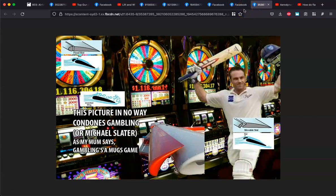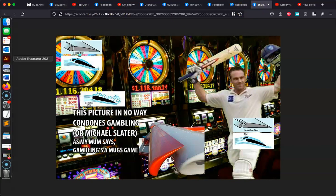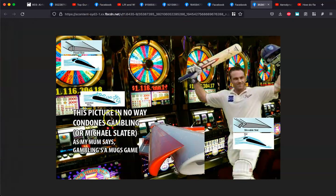Okay, so I said right at the beginning, when we were looking at the flight surfaces, that there was something at the front of the wing called slats and slots. This is one of my first pictures I made for school, and I wanted students to be able to remember what's the difference between slots and slats.